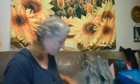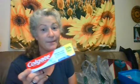so we got that. And if you're looking for toothpaste, $1.25. That's a good price for Colgate or Crest. This one has the baking soda and peroxide with fresh mint, and so that's always a good deal.